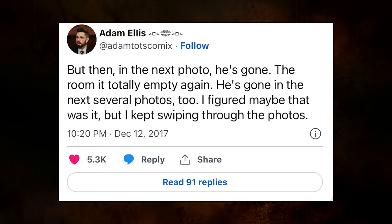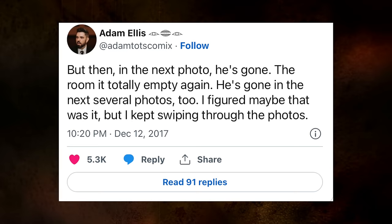I looked over at the chair, half expecting him to still be there, but it was empty. But then in the next photo, he's gone. The room is totally empty again. He's gone in the next several photos too, and I figured maybe that was it, but I kept swiping through the photos. About 15 photos later, he was back. Standing next to the bed, it was just like the last time I saw him.